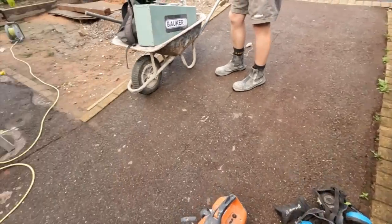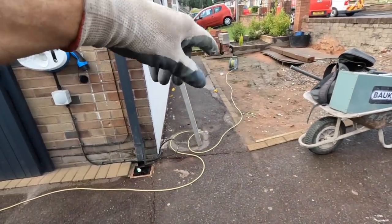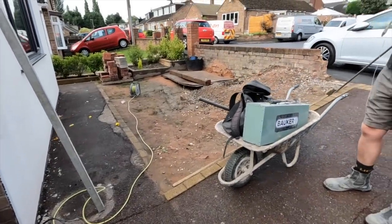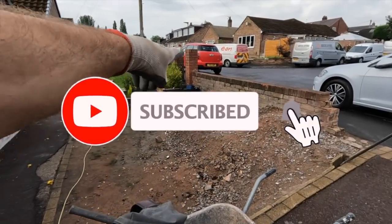And then, yeah, that's all coming up. Then we're going to stone it all up. This wall's coming down. The pillar's coming down. We're going to concrete where the gate is.